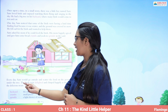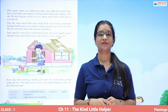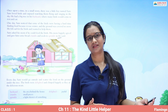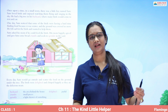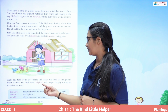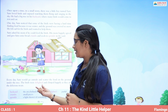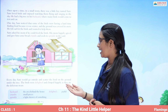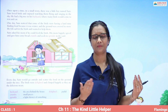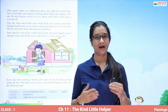So every day Sam would go outside and scatter the food on the ground under the tree. This became his daily ritual. The birds were delighted and chirped happily as they ate the delicious treats. They were very happy with the breadcrumbs and seeds that they had got from Sam.